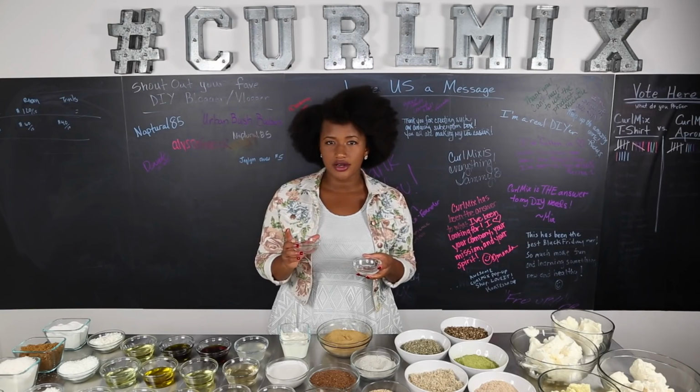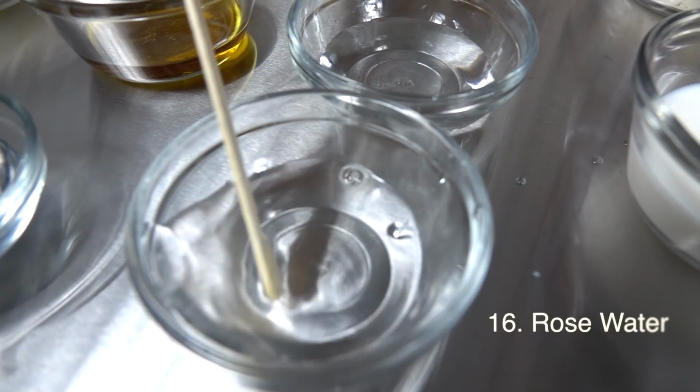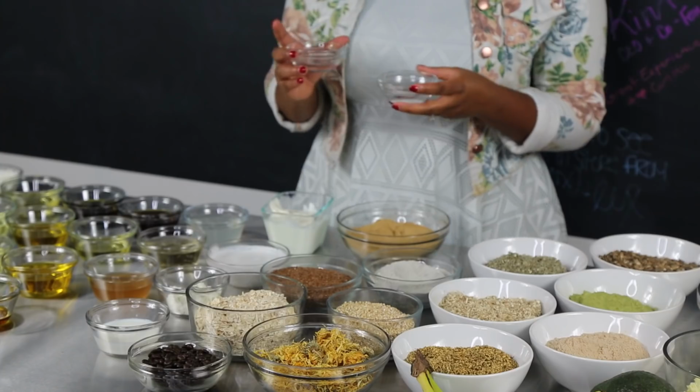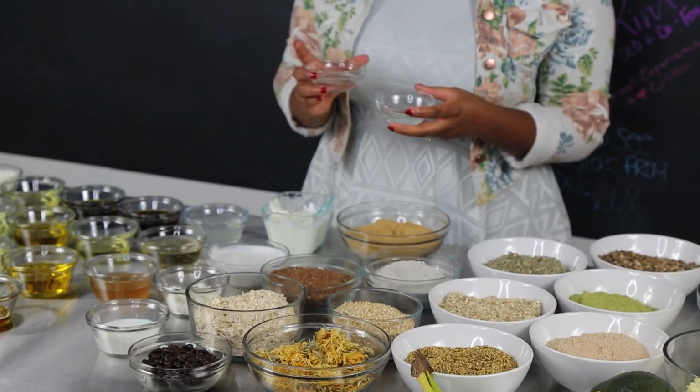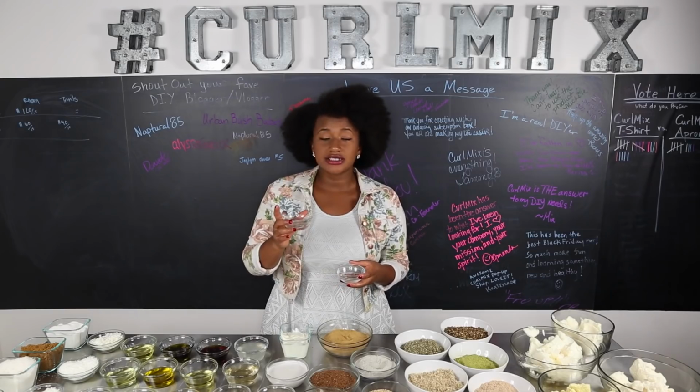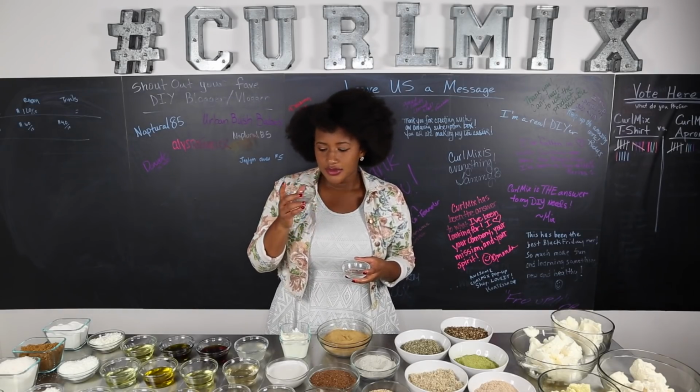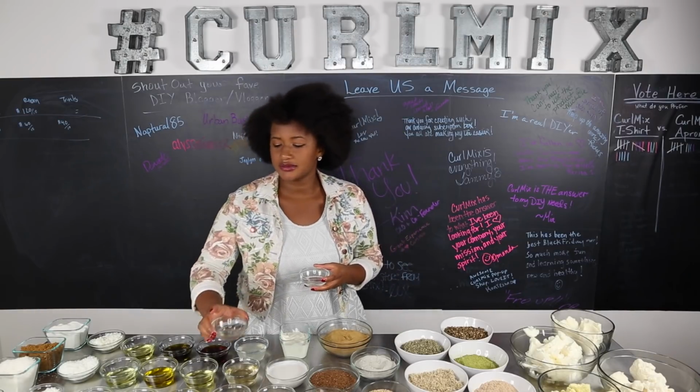Now, rose water is the other option here. It's a natural fragrance that you can add to your products if you don't want to add something really strong like an essential oil or a really strong smell. It's a beautiful, flowery, fragrant smell. It's really, really good.